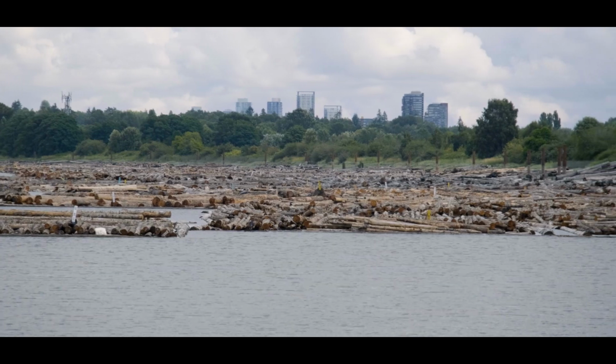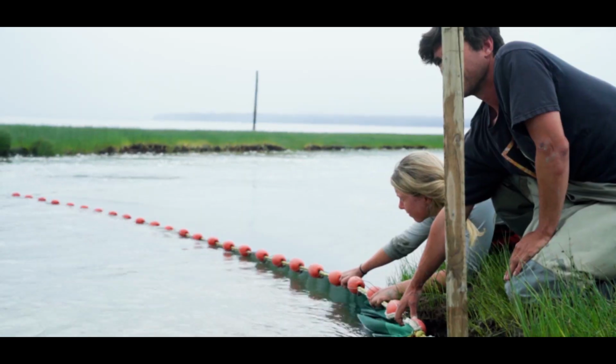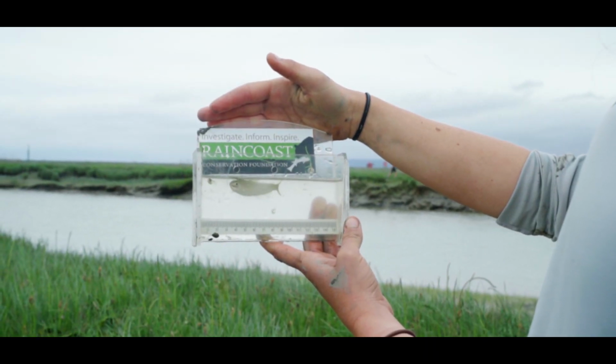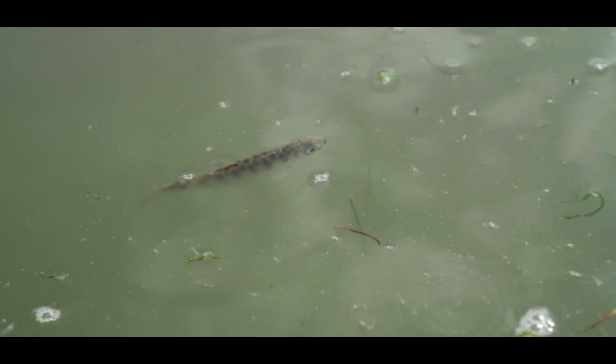For my master's research, I looked at the impact of floodgates and pump stations on fish communities in the Lower Fraser River. So I had 10 sites, 5 that had floodgates and pump stations, and 5 reference sites that didn't. And I compared the fish communities in those 2 sites. We went out and we took readings for an extended period upstream of the floodgates and downstream.